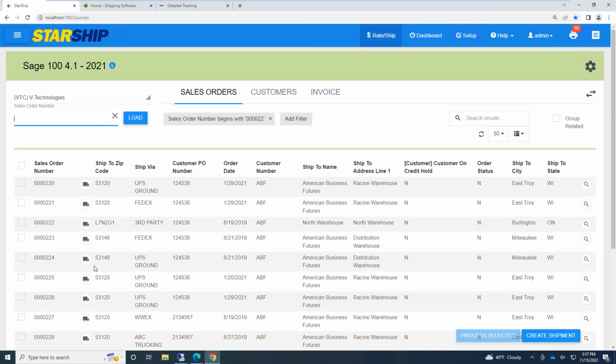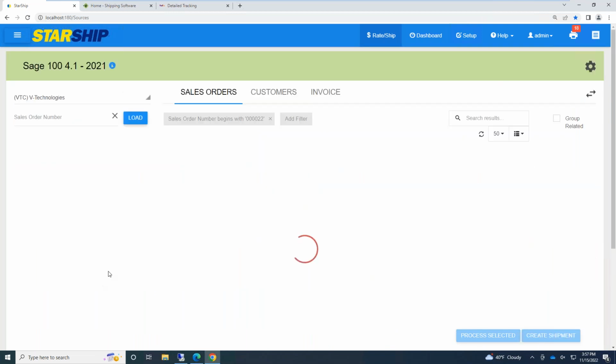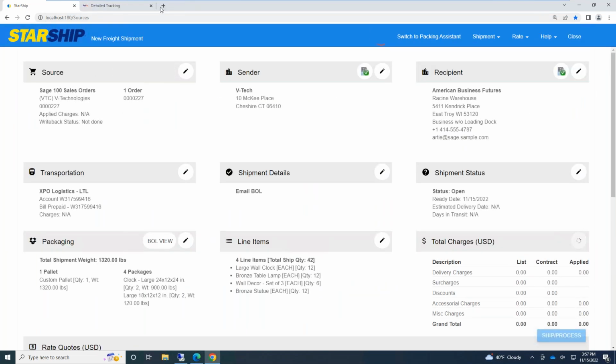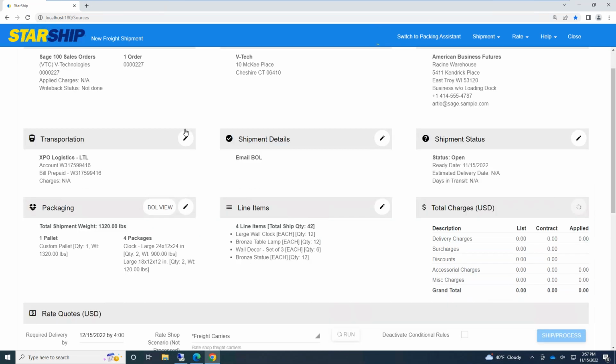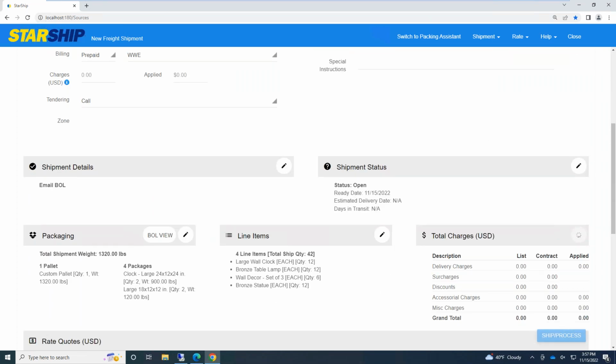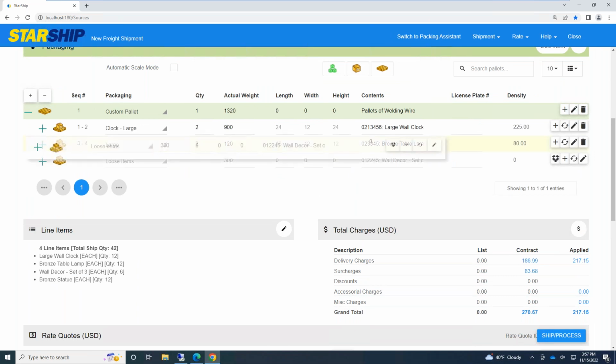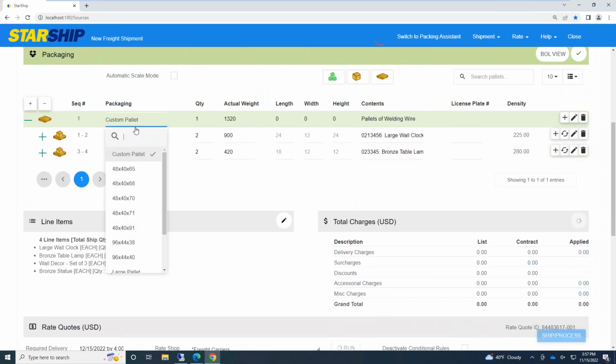I do have a couple minutes, so real quick while we're in here, I'll show you an LTL type shipment. But as I mentioned, Starship is multi-carrier, multi-mode, so it's the same workflow. All this information is automatically going to populate. And here's my carrier, and then down here in packaging is that item to box detail. It's the same drag and drop. You can assign custom pallets if you'd like.